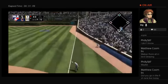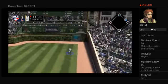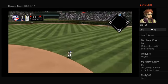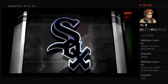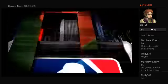Grounder hit hard down the first baseline, and Rizzo won't get to this one. It's a fair ball. And the White Sox get something going here. It's a leadoff double. Well, the pitcher can't really worry about that one. I mean, it was only their second hit of the game, so he's doing a lot of things right. Let's see if he can leave him out there now.